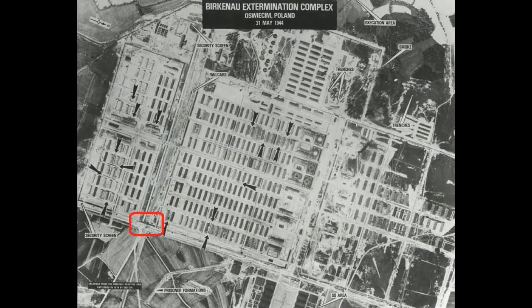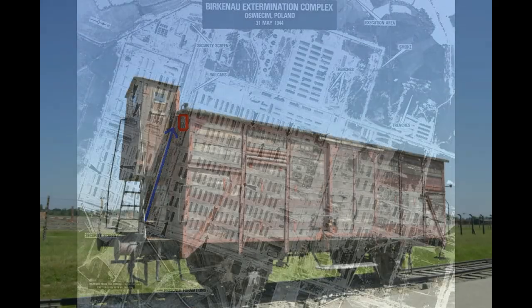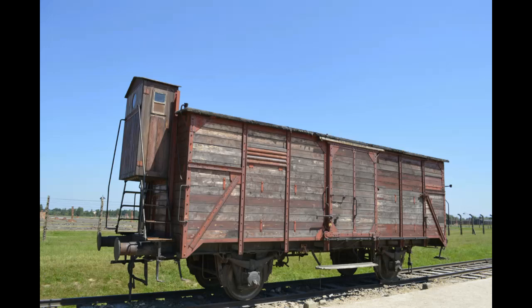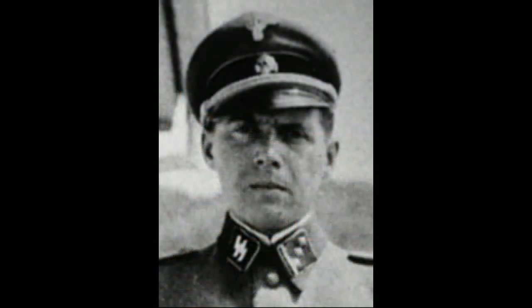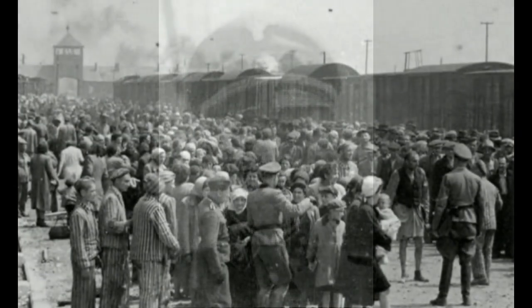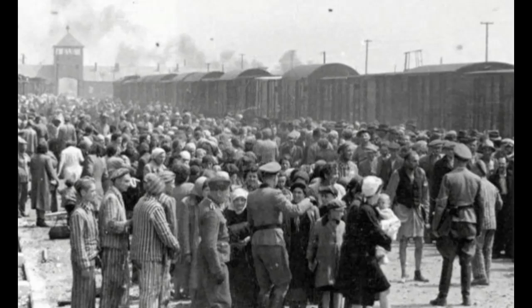After taking our first glimpse inside the camp, we walk down the train tracks to our first stop at an actual boxcar that brought people to Birkenau. This is also the spot where SS doctors such as Josef Mengele carried out the process known as selection.